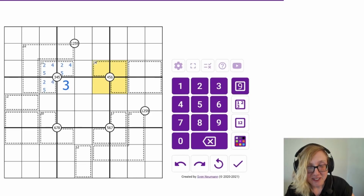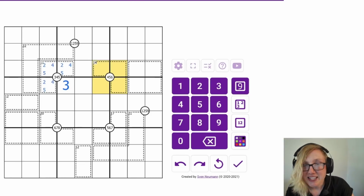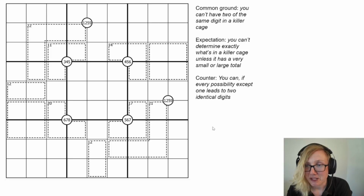But it feels like this aha moment because it subverts the expectations established through previous solving. And that, I think, is where you get those moments. And that's what I'm proud of in that puzzle.